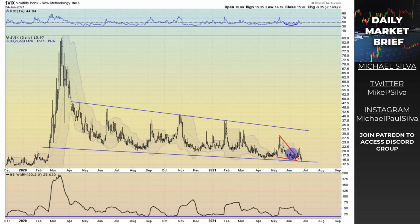As far as a VIX perspective, we did break out of the symmetrical triangle. The only thing that I want to note here is we tagged this lower trend line. Those can act as support. Coming into Friday, right? We might get that VIX crush Friday. We'll see. And then the Bollinger Bands, they are contracting once again.